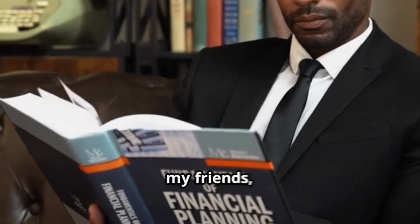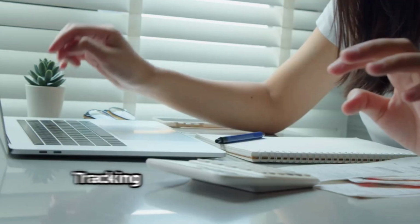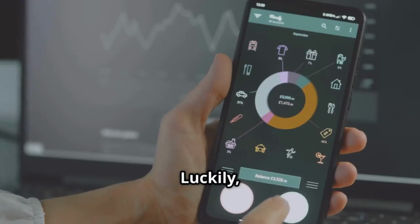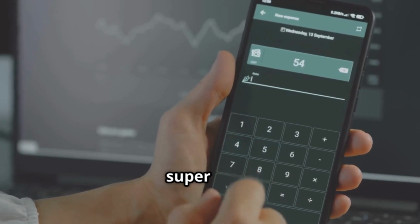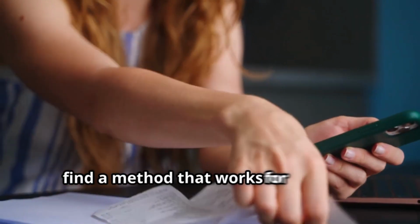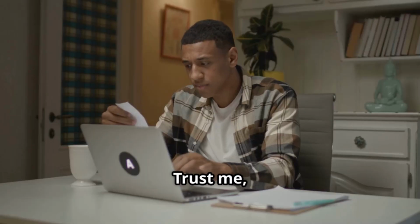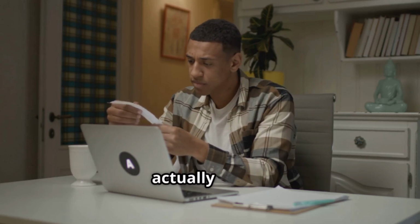Knowledge is power, my friends, and that's especially true when it comes to your finances. Tracking your spending is crucial to staying on top of your budget. Luckily, we live in a world where there are tons of amazing budgeting apps to make this super easy. Whether you're a tech whiz or prefer to keep it old school with a spreadsheet, find a method that works for you and commit to regularly checking in on your spending. Trust me, it's way easier to adjust your habits when you're aware of where your money's actually going.